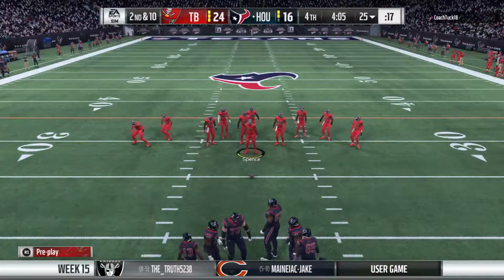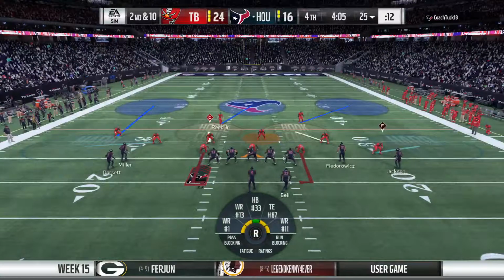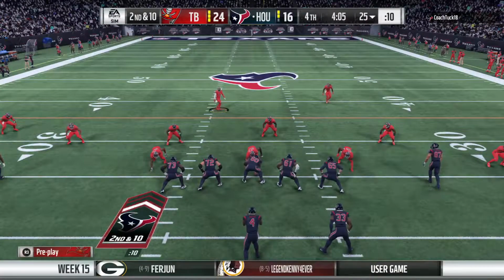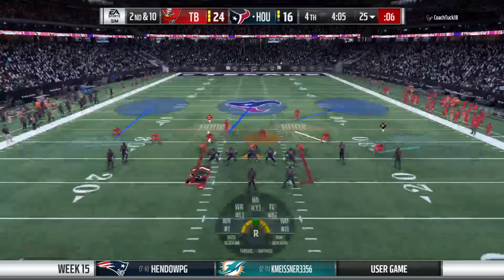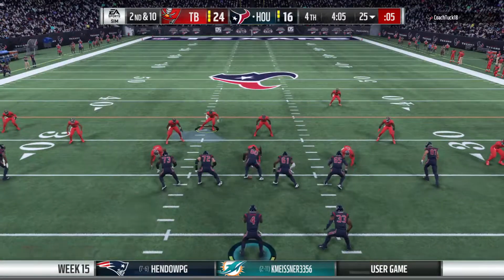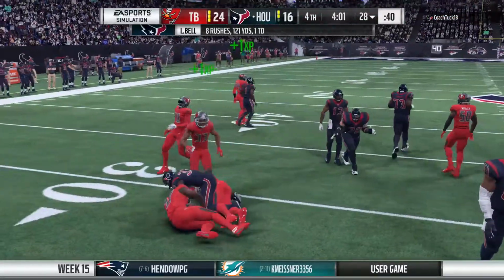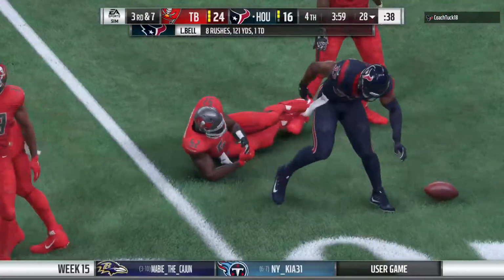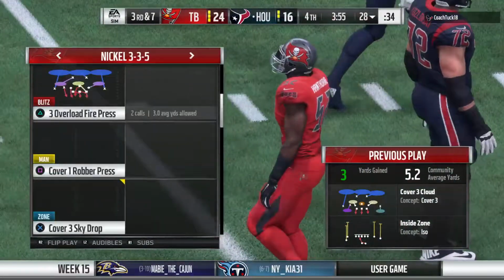Unable to connect on the 1st down pass play. Now it's 2nd down. Let's go. They'll run it now out of the gun. And not a whole lot doing there as he'll get it up to about the 28-yard line. Call it about a gain of 3, and they'll be looking at a 3rd and 7 coming up.